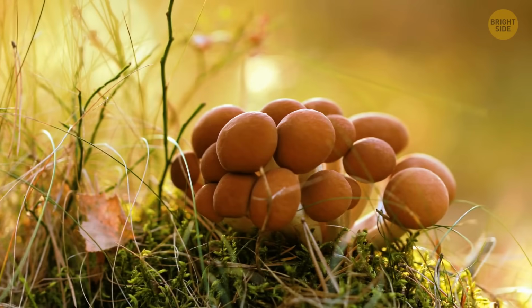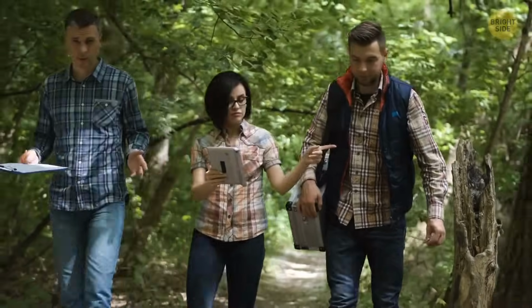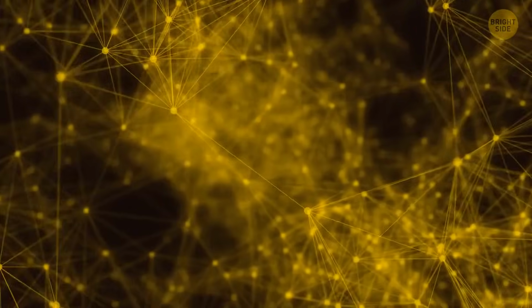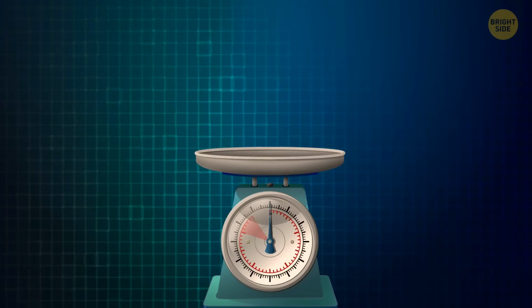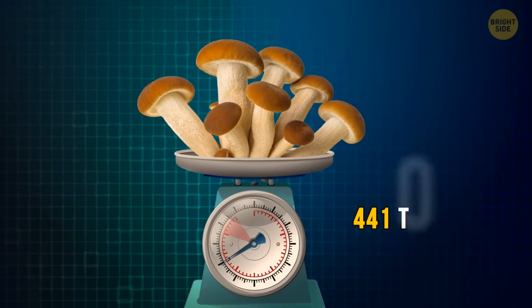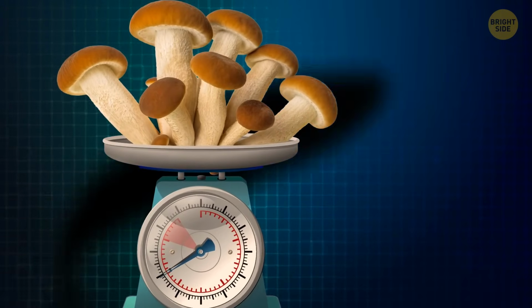And if you have doubts about whether this fungus colony can be considered an individual organism, don't worry, it passes the test. It perfectly fits the definition because the fungus consists of genetically identical cells which communicate, coordinate themselves, and share a common purpose. According to rough estimates, the weight of the Oregonian humongous fungus may reach 441 tons. That's much heavier than the blue whale.